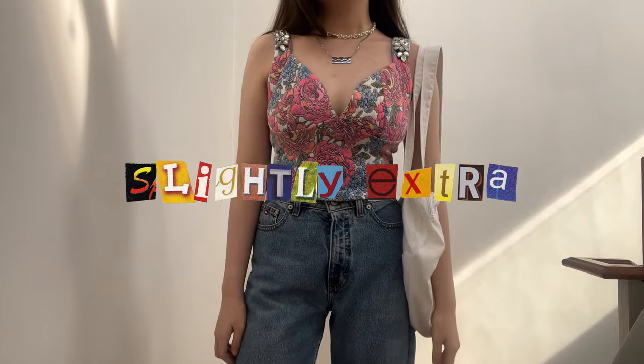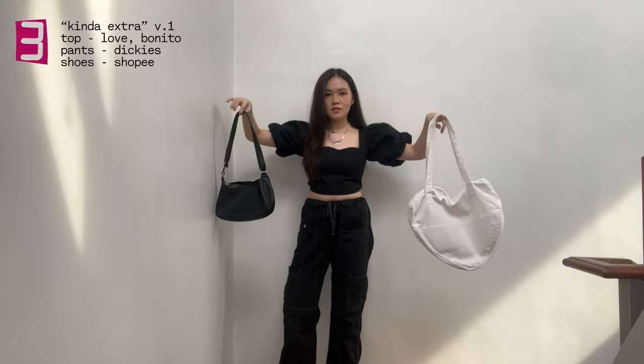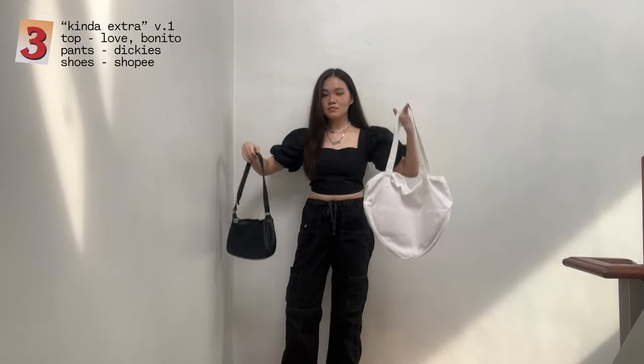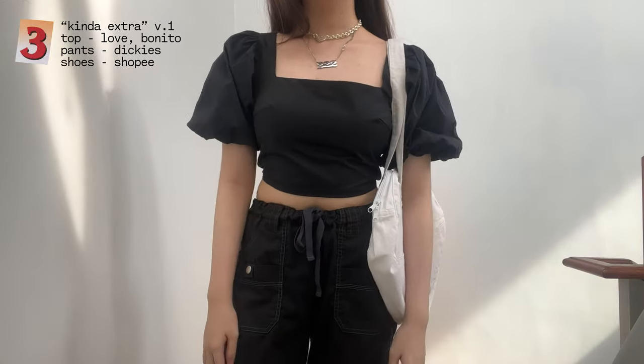I'm saying that in quotes because extra is relative, but these are extra to me. So the first outfit is just me in this puff sleeve top and cargo pants. I don't know whether a black bag or a white bag would look better with this, but it's a weird outfit. It's confusing. It's giving mixed signals because of the girly top and the androgynous bottoms. I don't know, I just like it because it's kind of weird.